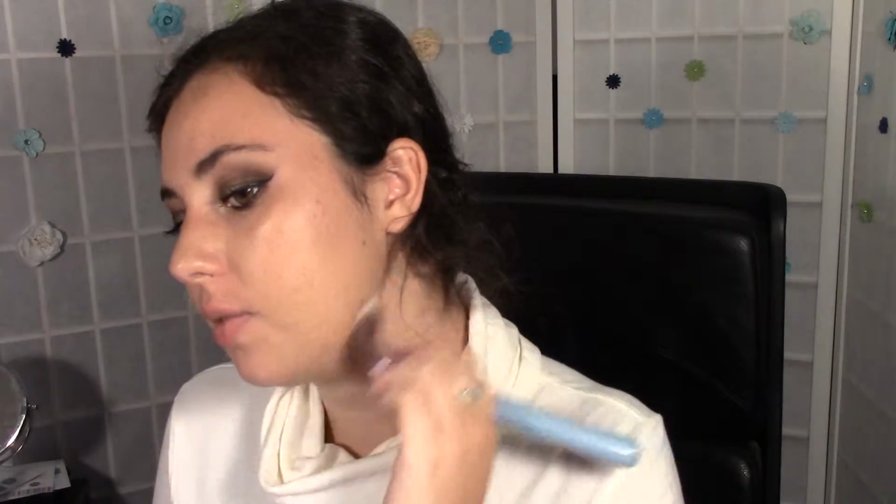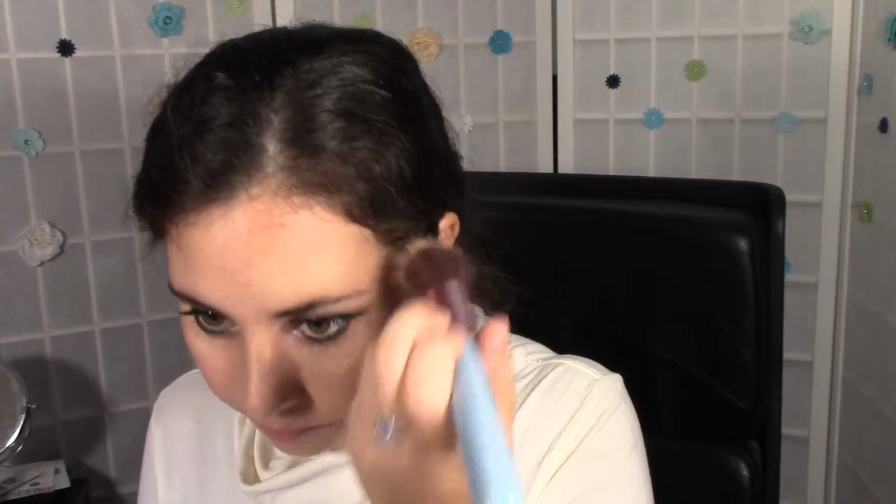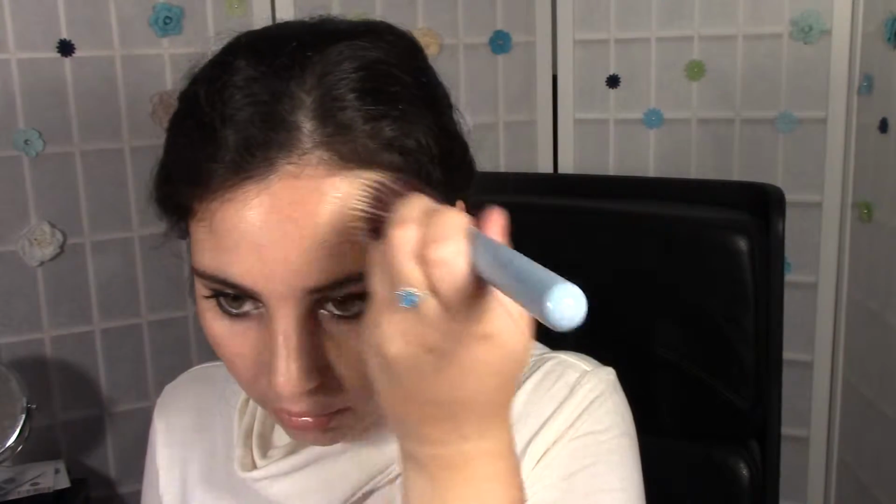I'm very happy that this foundation matches me pretty well. I really like this shade actually. It kind of makes me look a little bit more glowy, and I like it a lot. So now I'm just gonna do my forehead a little bit. And the coverage initially, I would say, is kind of like a light to medium.